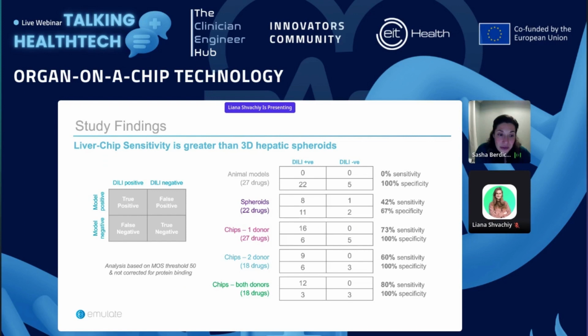So here we did calculate the sensitivity and specificity for different scenarios, 1 donor, 2 donors, and 3 donors, compared to spheroids as well as animal models. Now, all these animal models we did not run ourselves. This was calculated from the fact that all these 27 drugs reached clinical studies, thereby they passed in vivo studies that were not able to pick toxicity in any of these studies. That's why the 0% sensitivity.